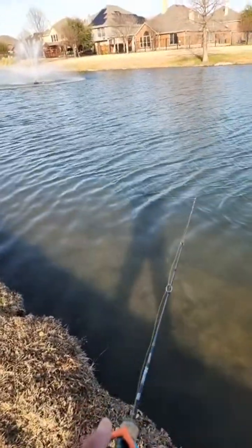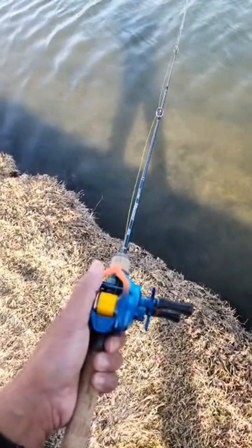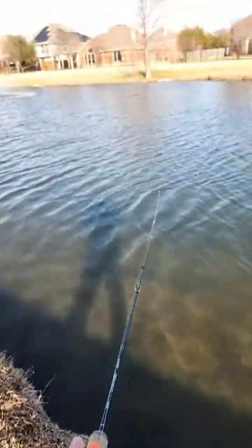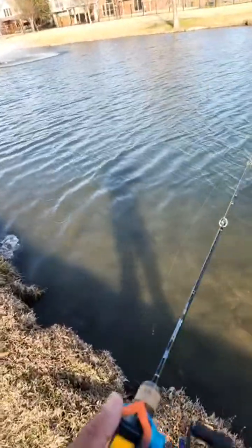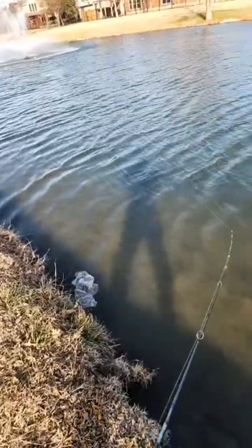All right, what is this? Where I get good fish is right towards the middle. Yeah, they're in the middle too. And we can cast that way too.